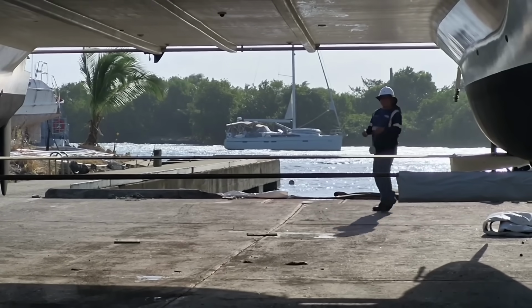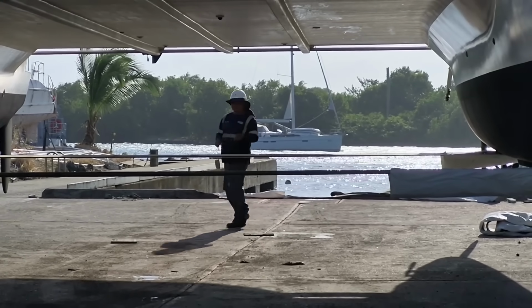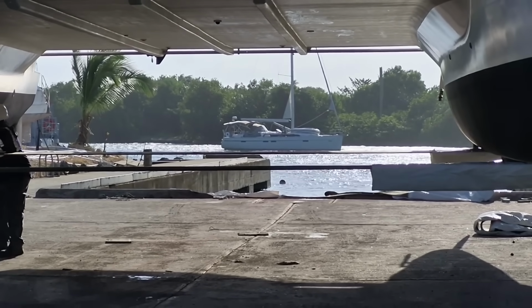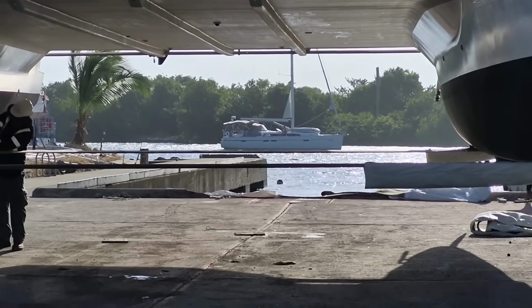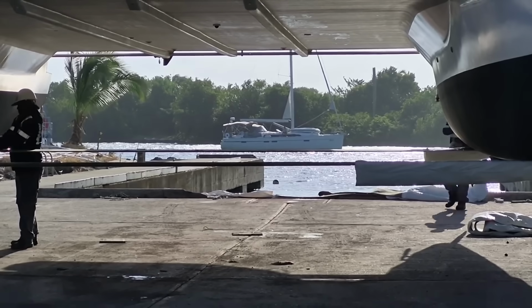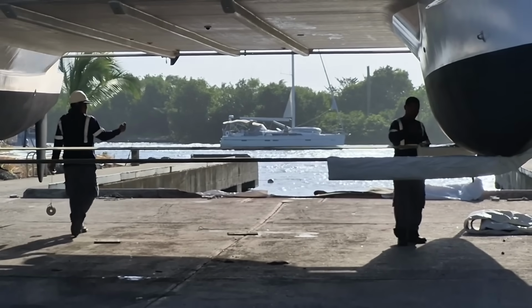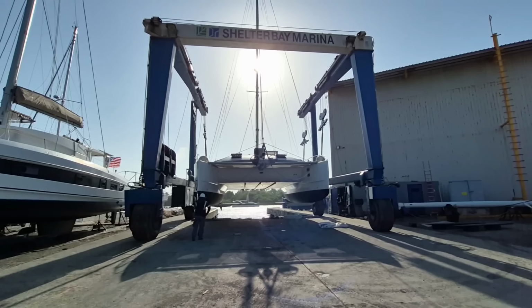The yard crew was not messing around. They had multiple boats to haul and launch one after another all day long. As one is going in, another is staging to be lifted out. There's not much time to worry about much because the pace is well organized, professional, and moves quickly.